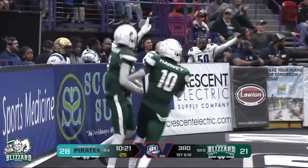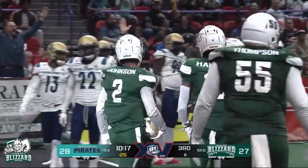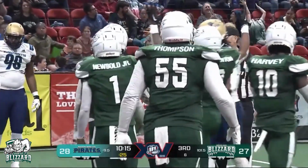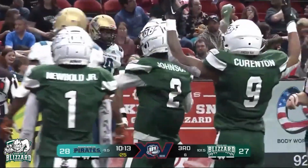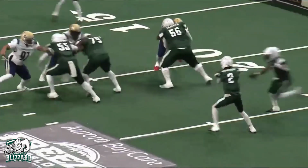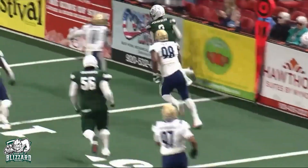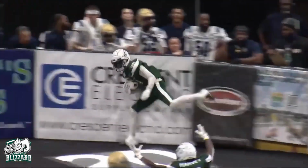No. He was out at the 1-yard line, just short. I'm not sure how much closer you can get. He's down at the 1-inch line. There's going to be a discussion here. Touchdown, Green Bay Blizzard. Jerome Johnson did it once again.